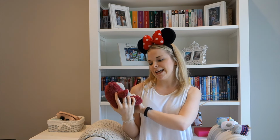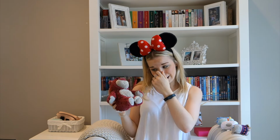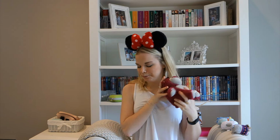The only downside to him is that unfortunately the smell doesn't go very far, and whilst it has been sat in my car, unfortunately it does not smell of dirty strawberries. But he's still really cute, and I love having him sat there in my car, and I think the smell is actually just really comforting. So I do really like that, and I'm glad that I bought him.